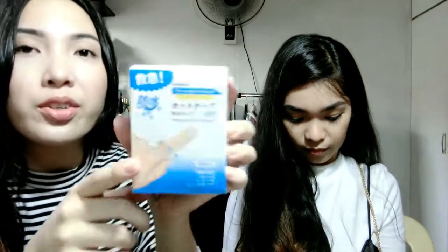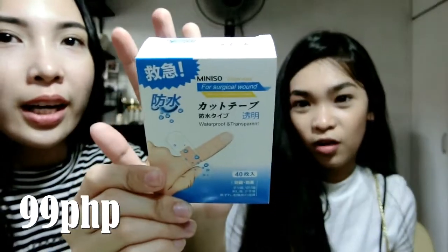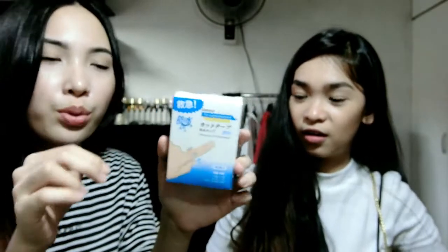Next item, I got this Band-Aid, and this one is waterproof and transparent. Because recently, I got two shoes, and of course, they are new, and it will make my feet hurt, so I have to make sure that I put Band-Aid at the back of my feet. So yeah, I got this. Yun lang yung mga gusto ko, guys.